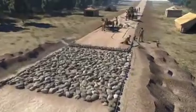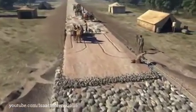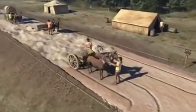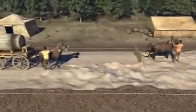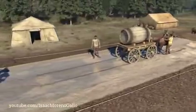Tipper carts moved along the already compacted layers to deposit the material for the next layer. After tipping out heaps of material, it had to be spread out with planks, watered from barrels, and finally, compacted with rollers.